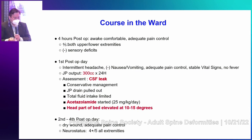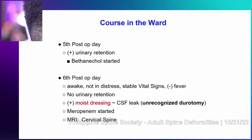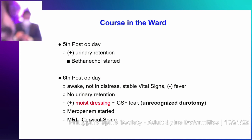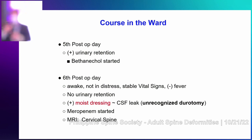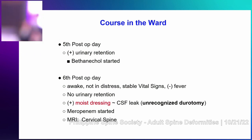So basically, the second day post-op down to fourth day, it was uneventful. On the sixth day post-op, we noted some moist dressing. So obviously, it's already a leak. So therefore, this is an unrecognized durotomy. So when you think about unrecognized durotomy, you remember you have a dura mater, right? And your arachnoid mater.